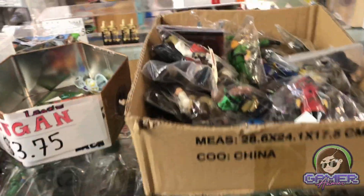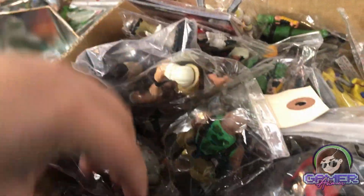Now, of course, back to the store. They just had so much stuff, and I just could have spent even more time there. I definitely walked around for a few hours inside of the store, just looking at each little item that I found. There was just so much stuff.